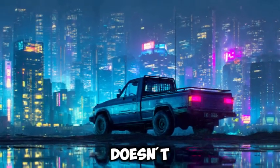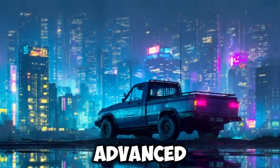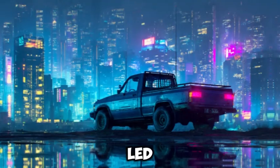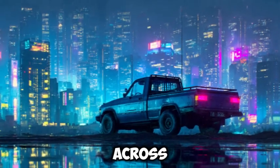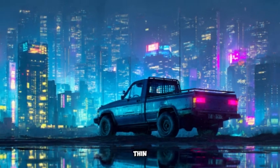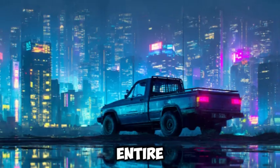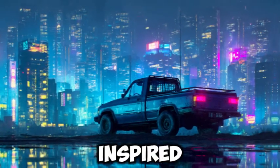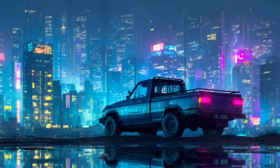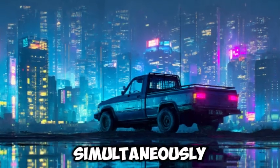Aesthetically, this truck doesn't just turn heads, it fundamentally breaks necks. The front end reads like something from an advanced design studio. Clean, uncluttered, with a seamless LED light bar that stretches completely across the front like a digital signature that's somehow alive. The headlights are razor-thin, integrated into the bodywork so perfectly they almost disappear, giving this entire front end a robotic, almost AI-inspired expression. There's zero visual clutter here, no pretend grille structures, just smooth surfaces and confident design language that conveys capability and elegance simultaneously.